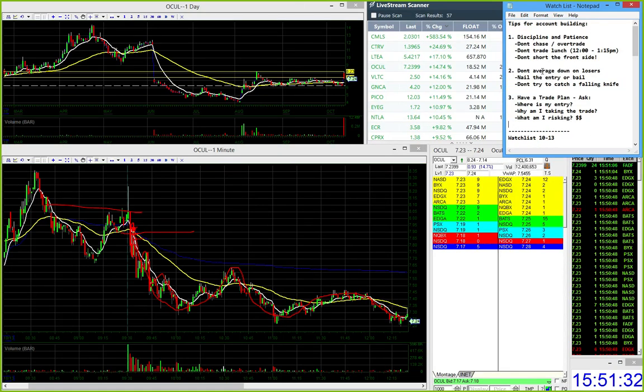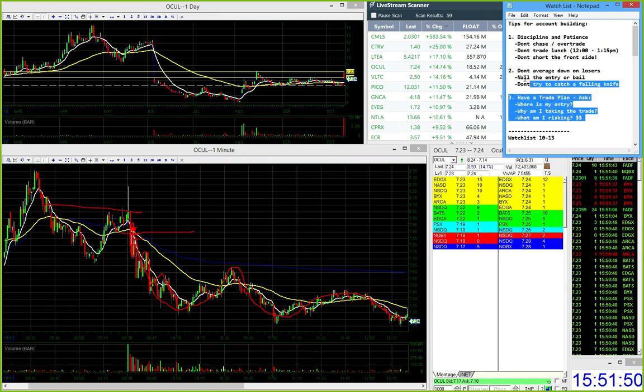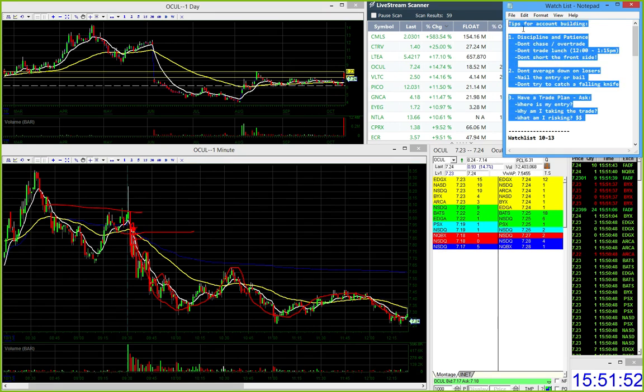So as you can see, I keep them right on my notepad here on the desktop for two reasons. One is so that I can read them, remember them, and have them in my face at all times. And two is to help you guys. A lot of people start by adopting these specific tips for account building from me, which is a great starting point. Use that as your starting point.